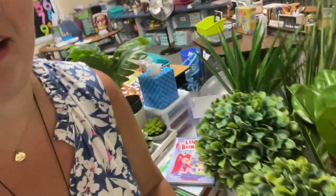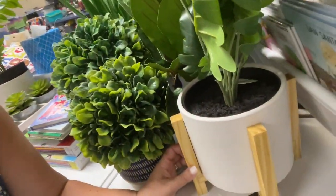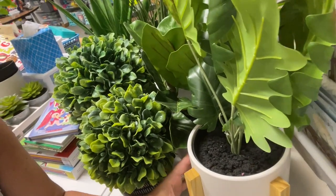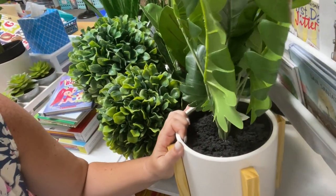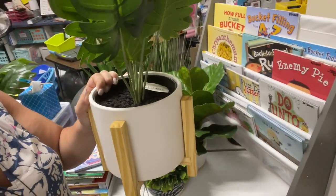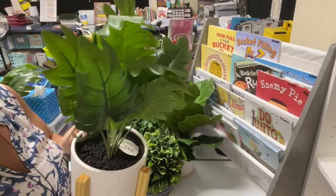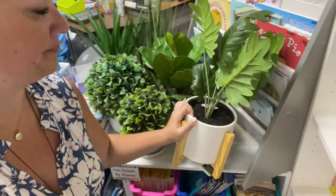I can't show you them because they all have names on them, but I did want to show you this that I got for 80% off today at Michael's. I don't want to tell you how much I paid for everything else, but this plant and the stand cost me $11, originally $55. So that was quite the score.